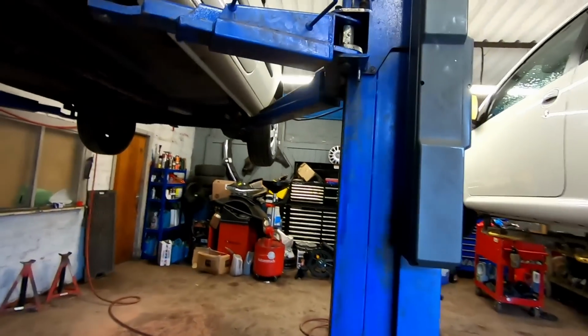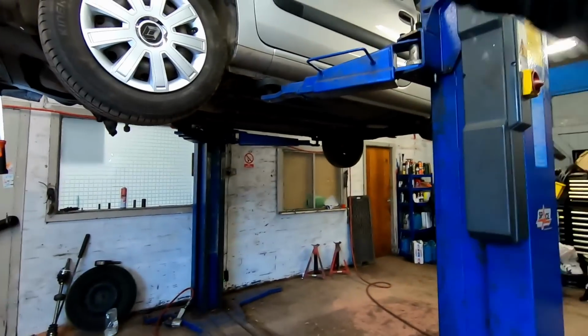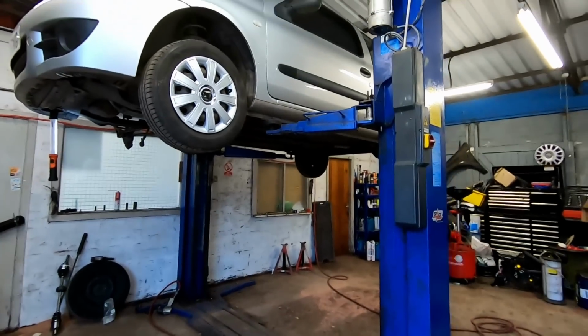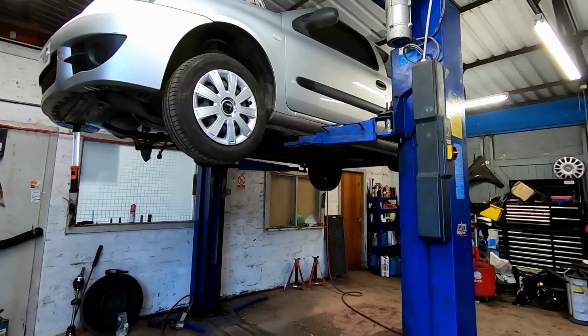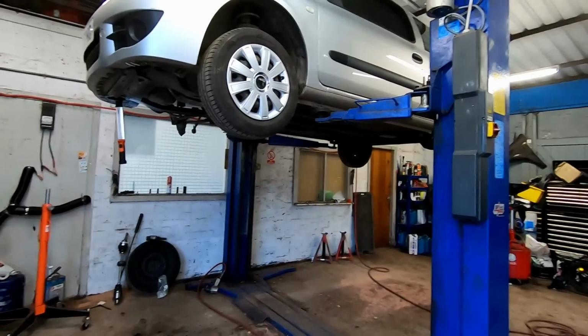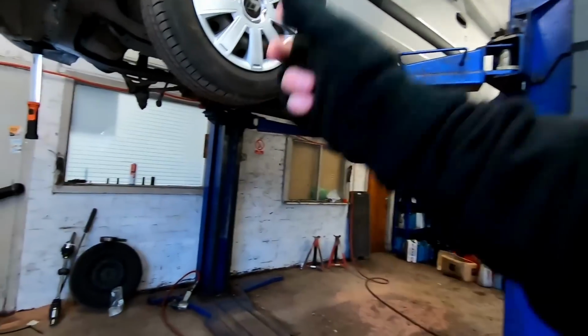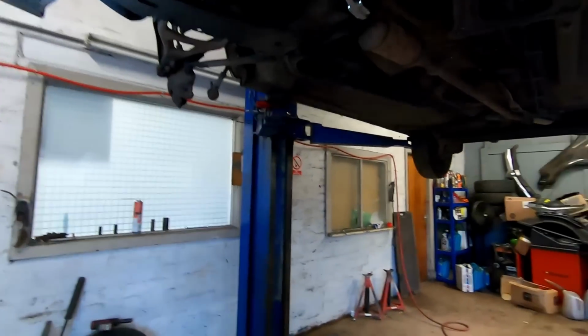These bits sound expensive, but in reality, they're not. Wheel bearings are about 20 quid a piece. I've got a set of trims for it, whole set for about 25 quid because it didn't have any on. The drive shaft was about 58 quid. They're dead cheap to fix, these. I think the gearbox mount was about 20 quid again. Underneath, it's not too bad actually.